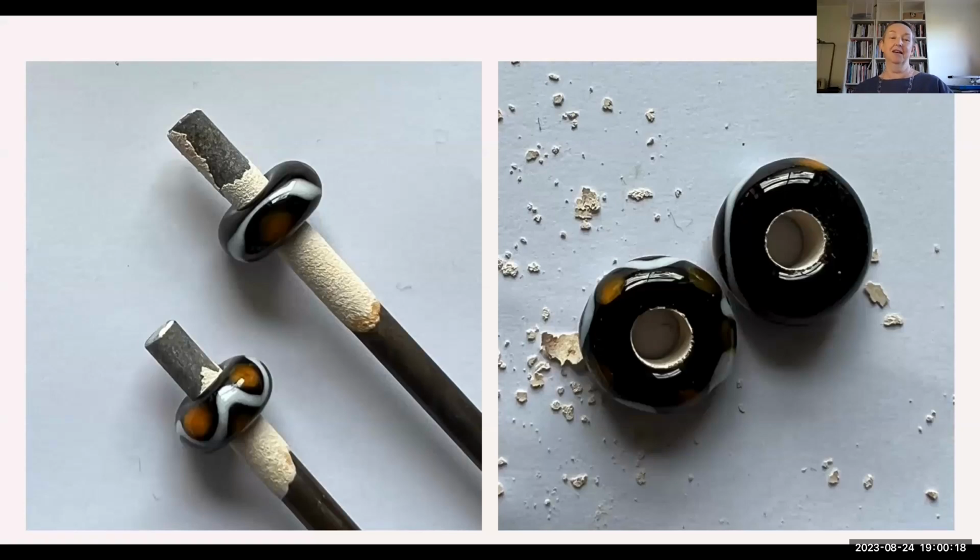So to make something like those beads, I'd start with a rod of black glass, and I'd wind it round the mandrel. I keep turning the mandrel constantly. If you ever go to a lampwork glass class, all you will hear in your first lesson is keep turning, keep turning, keep turning. Because when the glass is hot enough to get onto the mandrel, it's also hot enough to be susceptible to gravity. So you've got to keep turning to keep everything level. You start with that and create your basic black donut.